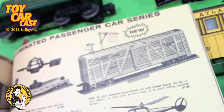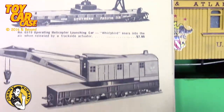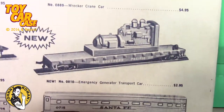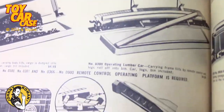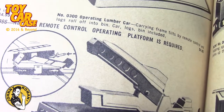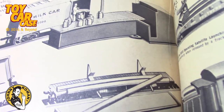These are HO scale, it looks like. Here's your launcher again, helicopter, crane, $4.95 for a crane in HO scale. Emergency generator, passenger cars. Look at these. Here's a missile launcher with a car that if you hit it crashes again. So you got to time that just perfect.